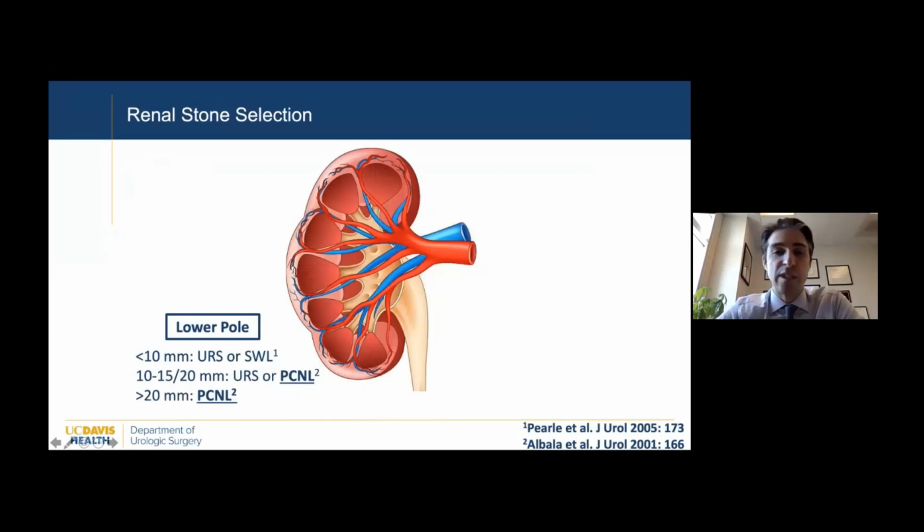For larger stones, the guidelines are going to say that PCNL is recommended. That's why I underlined it here. But obviously, for the mid-size lower pole stones, ureteroscopies could certainly be considered on a per-case basis. We'll talk a little bit about single-use scopes later, but that might be kind of the stronger indication to use a single-use scope given potential for scope damage.